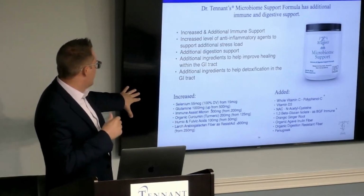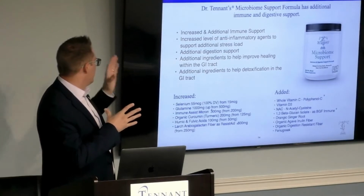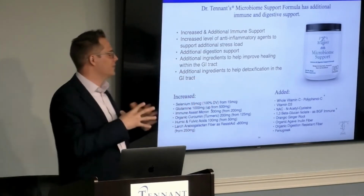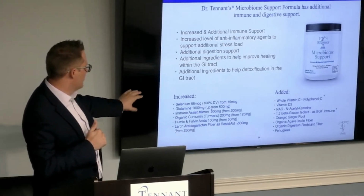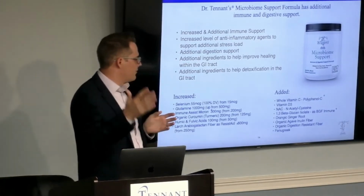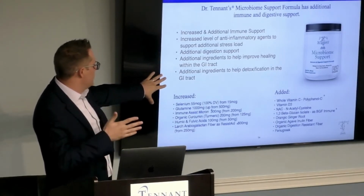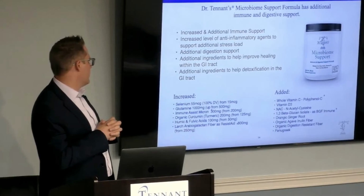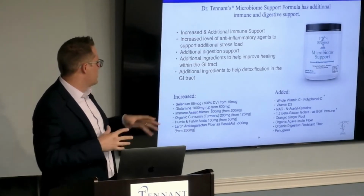So when we look at this, we actually have selenium. We've increased the selenium. We have glutamine, Immunocyst micron, which is a medicinal mushroom blend, curcumin or turmeric, humic and fulvic acids, which we know are beneficial for not only transporting nutrients, but also detoxing and promoting the beneficial gut health. And then larch arabinogalactan fiber, which is a prebiotic that we use that helps with that feeling of satiety. And then just recently, we've actually added vitamin C as whole vitamin C. So it has polyphenol C, vitamin D3, NAC or N-acetylcysteine, BFG Immune as 1,3-beta-glucan isolate, which helps support the immune system, ginger root, inulin fiber, and then the digestion resistant fiber.